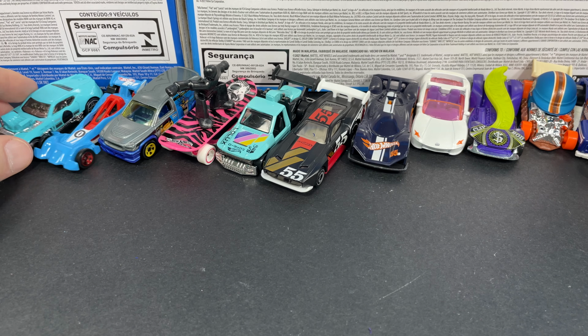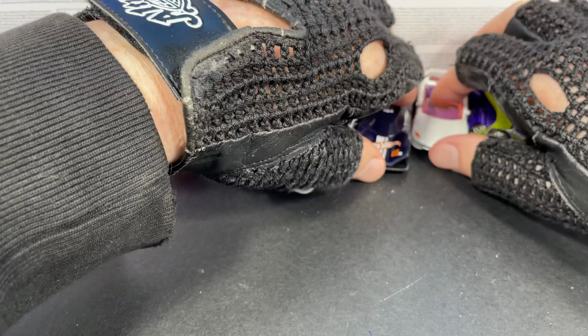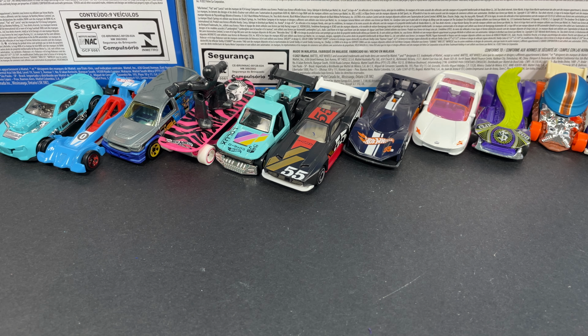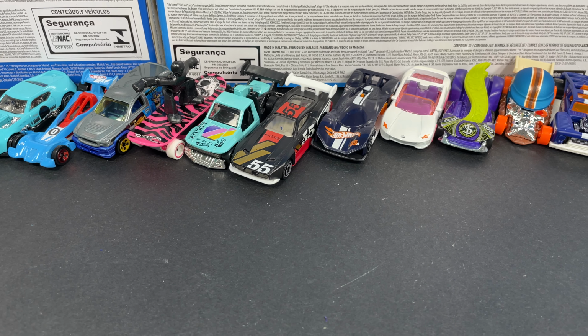Wow, they look so cool. Gotta love Hot Wheels. There they are. Where's the Erickenstein? There he is.